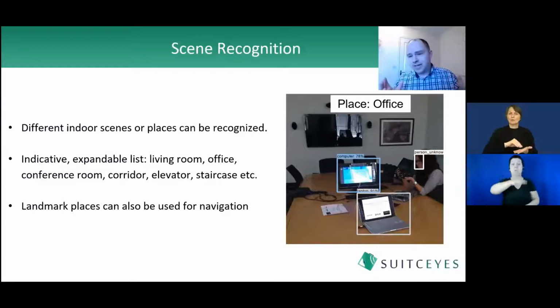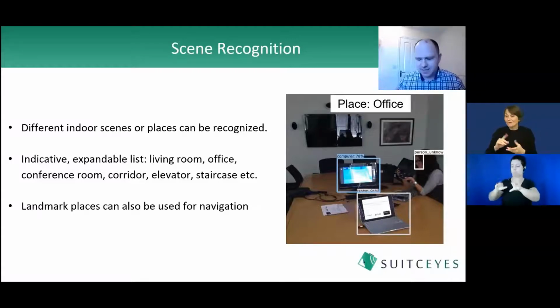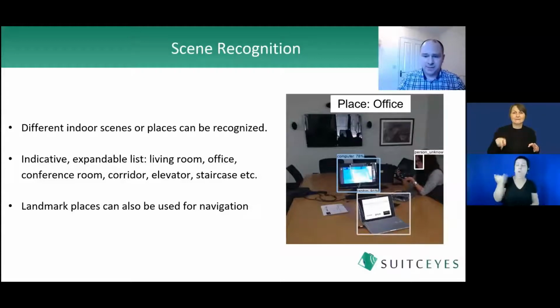And as with objects, the list of places that can be identified can be customized to particular needs. So you might be looking at recognizing a living room, an office, conference room, a corridor, an elevator, staircase, and so forth. Or maybe a case of recognizing my living room, as opposed to just a living room in general. And of course, this is also useful for navigation because it helps the system to know what rooms it may have passed through. So if you know that you've gone down a corridor and passed a set of stairs, then this may be useful in helping the user to navigate or orient themselves in the environment.